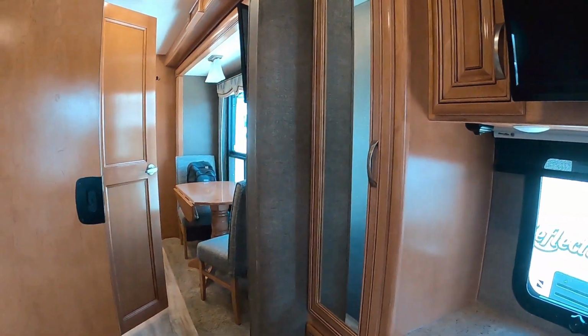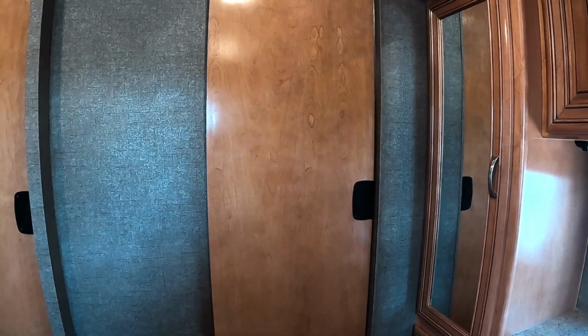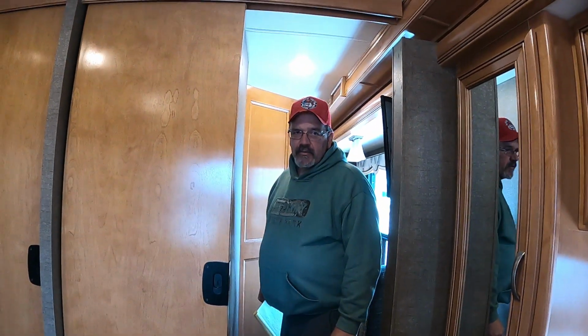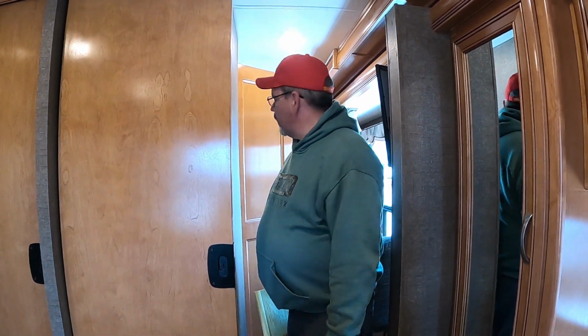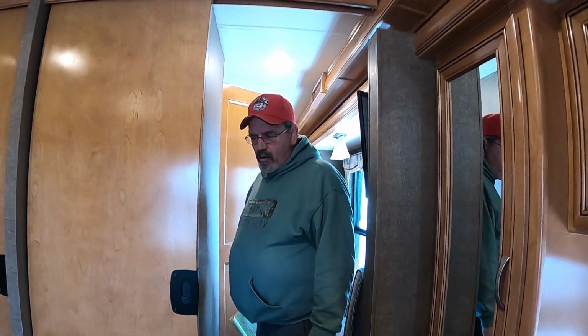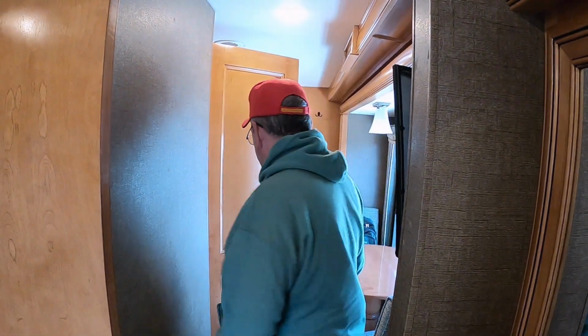This whole section is a slide that goes out between the dining room and the master bedroom. Master bedroom closes out. And again, like we were saying, at nighttime, if Judy's mom was sleeping in here, we'd be at the other end and have a separate space to sleep in, where we don't have that right now in our coach. That's the main reason why we like this floor plan.